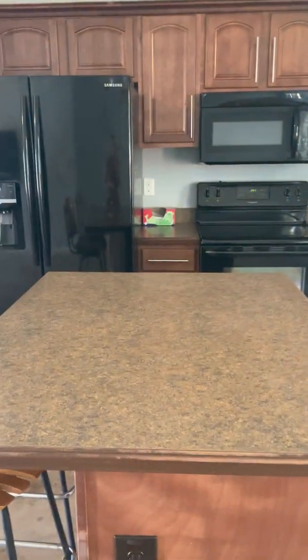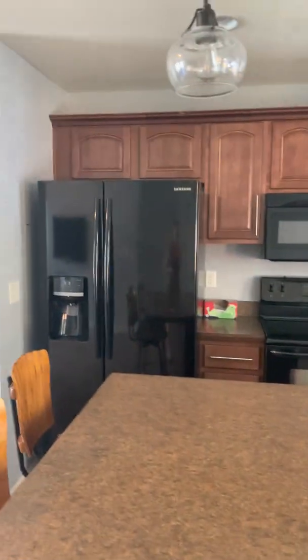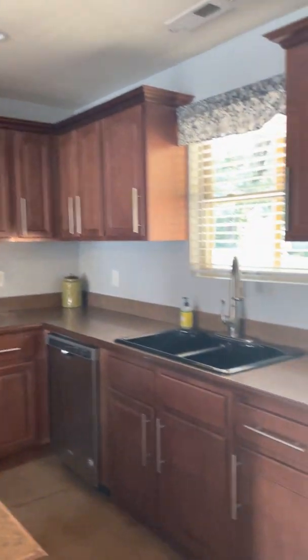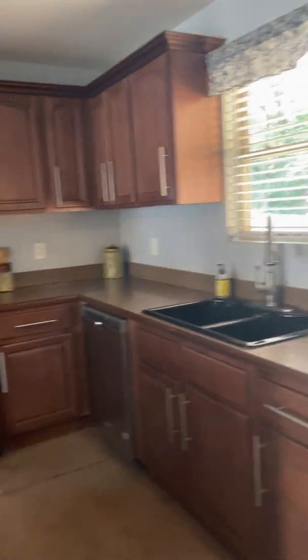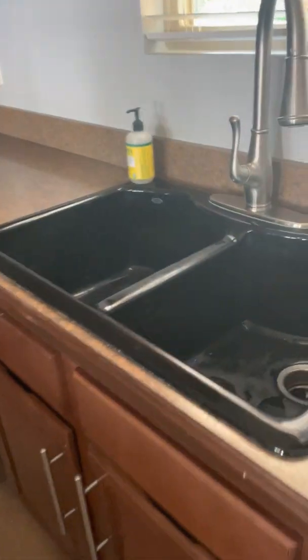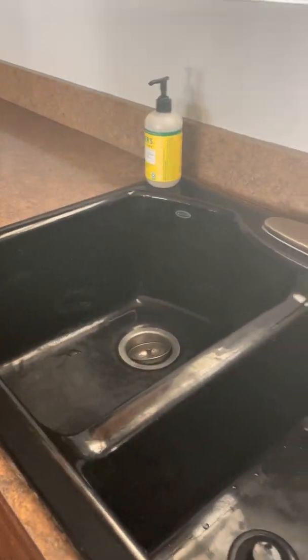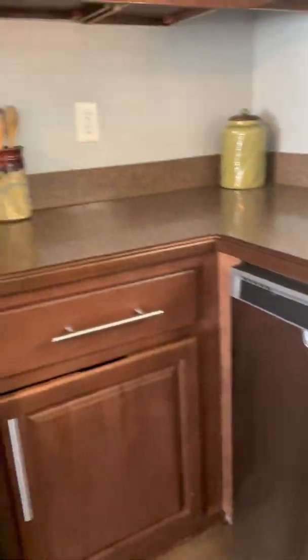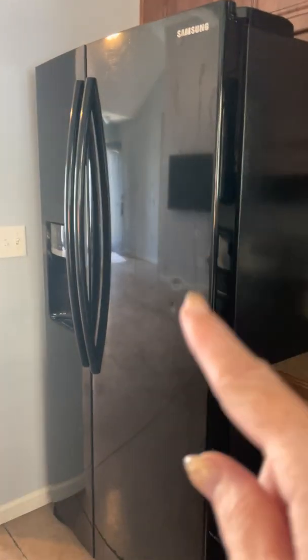Formica countertops, darker wood for the cabinets, but again, very clean. All the appliances except for the dishwasher match, and they match the sink. You've got this extra deep sink here that's black, and then the dishwasher is stainless steel and looks to be newer. So I would guess that they replaced the dishwasher more recently. Fridge has a couple little dings in it, but overall seems to be holding up pretty well.